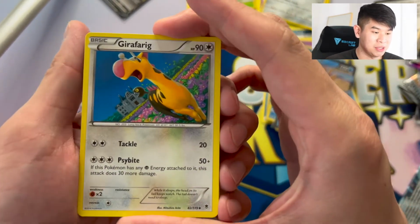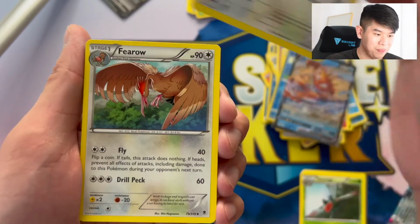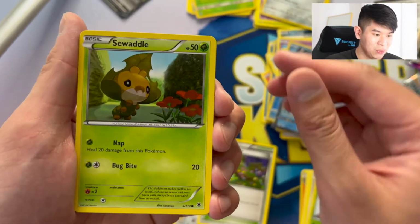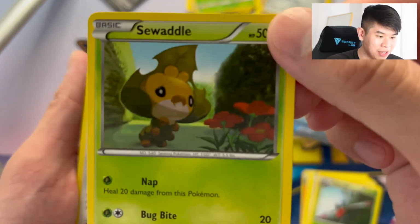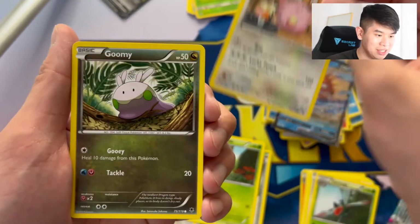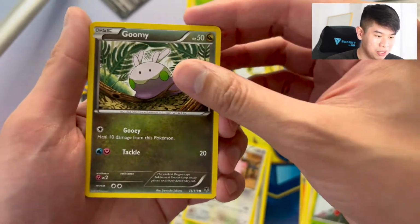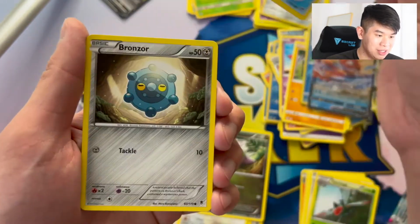So let's see if we have a hit in here. We'll just go with it. We'll have Girafarig, Pharaoh, Dimension Valley, a Seawaddle. Very, very cute Seawaddle. Love that artwork. We have Chansey. Ooh, Goomy. Underrated, adorable Pokemon. We have Krabby.